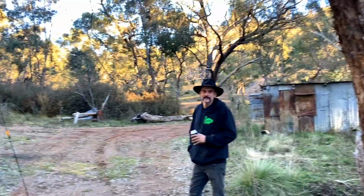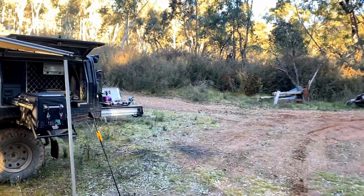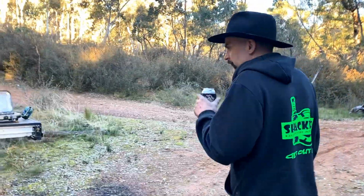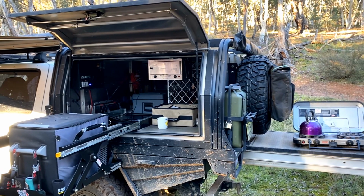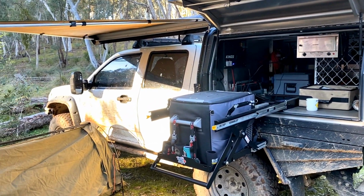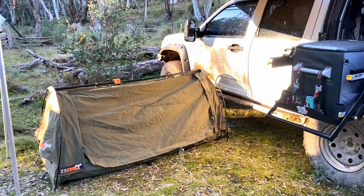We got Benny over here. How you going? Just look at your setup, mate. What's happening? No, it's just pretty basic. It's my Colorado, the 2009 model. It's a full GT Works canopy. There's not a lot to it. I've got my Hydroflame there. I've dropped down fridge side, just a small Waeco 40. Swag, yeah, keep it nice and simple.